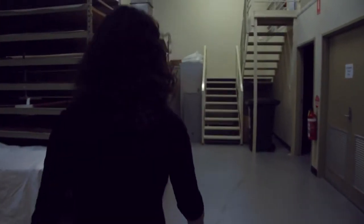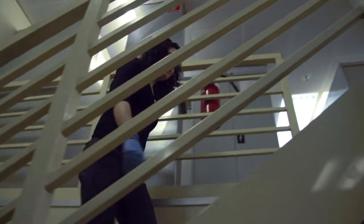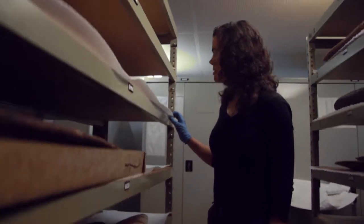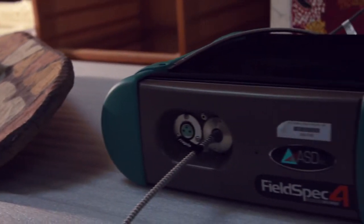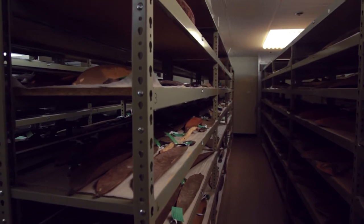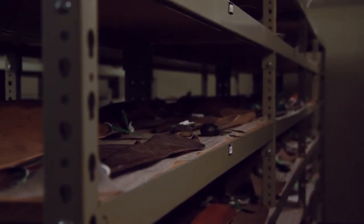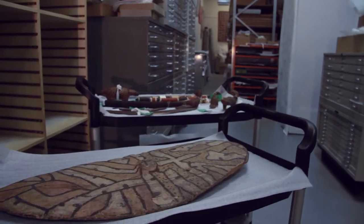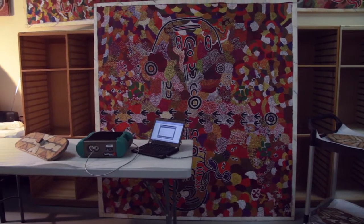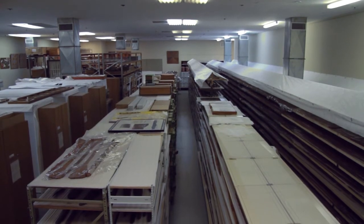A team of South Australian scientists, led by Flinders University's Rachel Popelka-Filkov, is using technology designed for the mining industry to analyse the mineral content of pigments on ancient Aboriginal artefacts. Mineral pigments have been used for centuries by Indigenous Australians to paint elaborate designs on boomerangs, spears, and other objects of cultural significance. Yet the analysis of these pigments without destroying the artefacts can be extremely challenging.